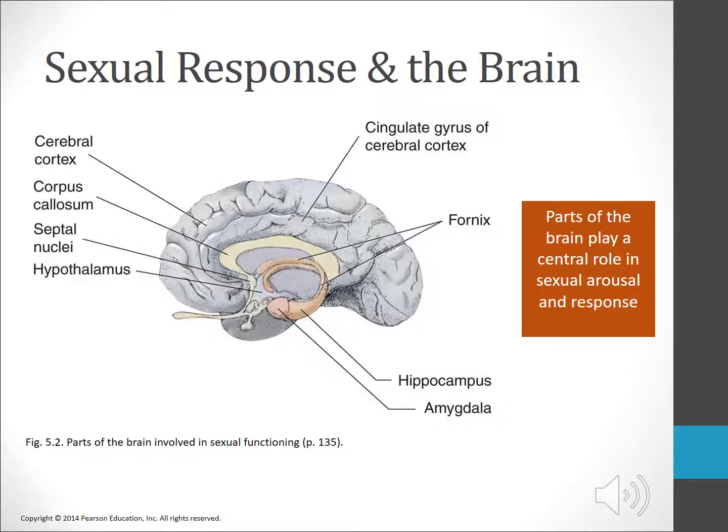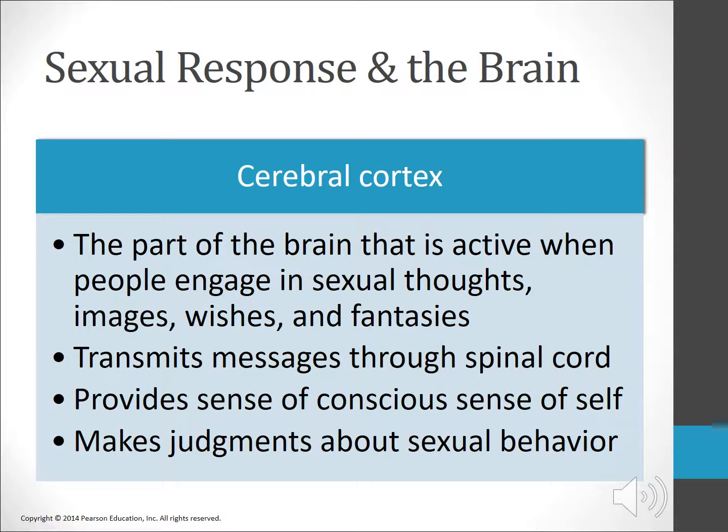Although it is not an erogenous zone, the brain is sometimes referred to as the most important sexual organ. People are highly responsive to images and fantasies, and the brain plays a central role in sexual functioning. Thoughts, memories, and images can enhance or inhibit sexual response. The cerebral cortex plays a key role in sexual response.